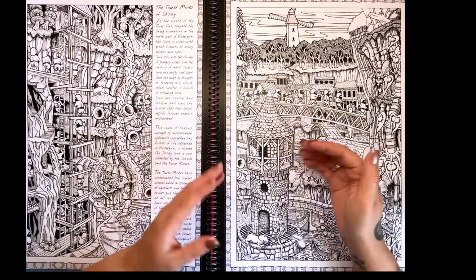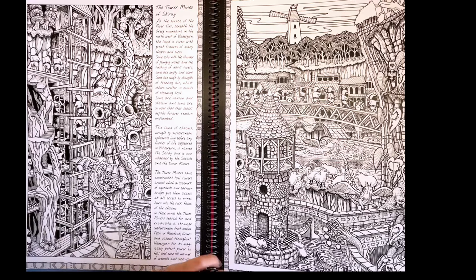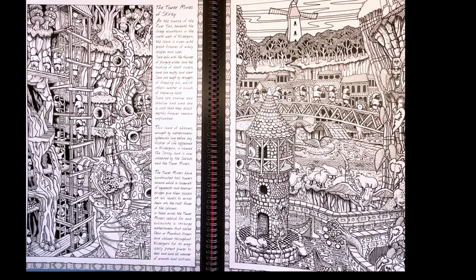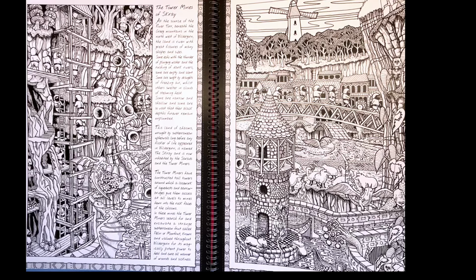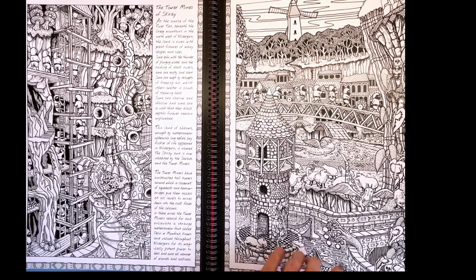This is about the Tower Mines of Ska. This is at the source of the River Tor, beneath the Krieg Mountains in the northwest of Wildergorn. This land is riven with great fissures of many shapes and sizes. It's wrought by subterranean upheavals long before any flicker of life appeared in Wildergorn, which is now named the Ska. So it's inhabited by the tower miners, who constructed these tall towers around which a lacework of aqueducts and barrow bridges give them access at all levels to mines honed into the rock faces of the chasm.